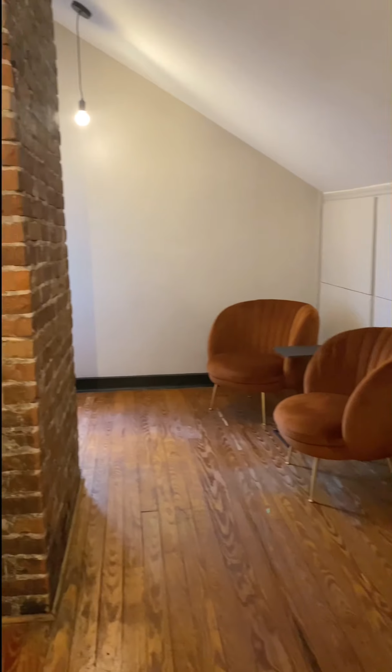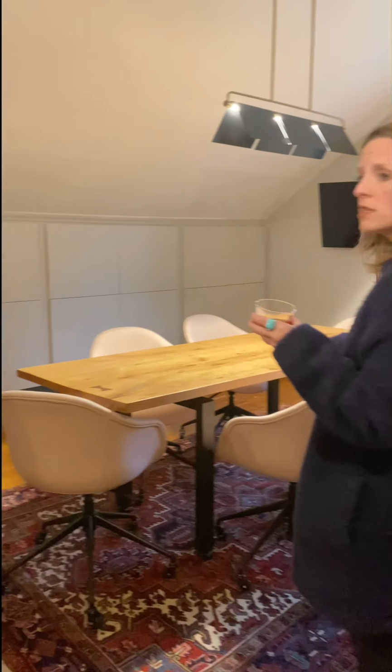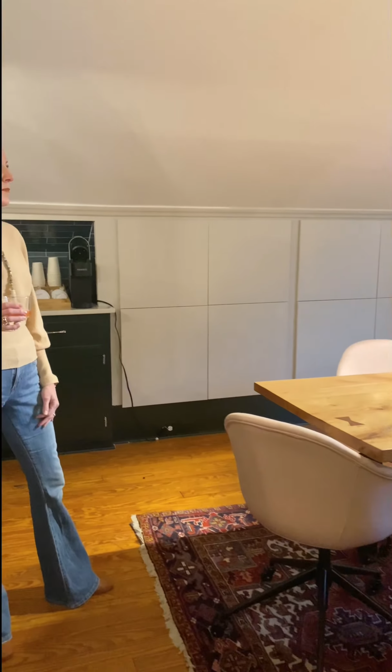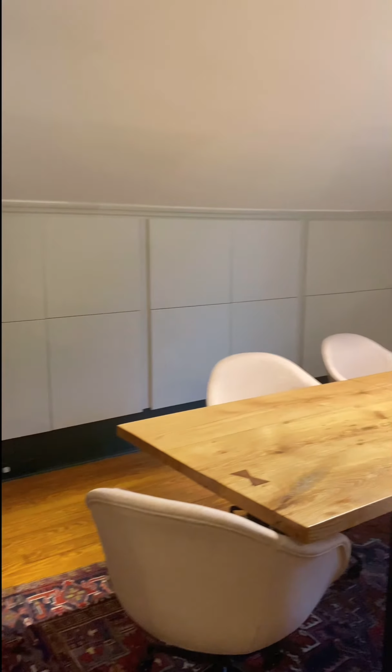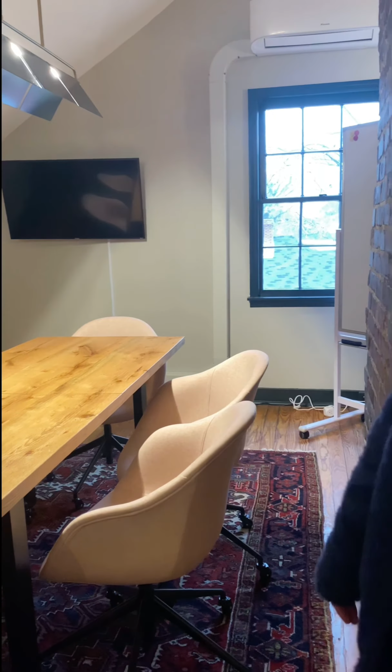So this is one of our meeting spaces that we have available for rent. And in here we have a larger table that seats 6, a Wi-Fi enabled TV that you can plug your computer into or pop Netflix on if you so choose. And then we also have a coffee station set up here.